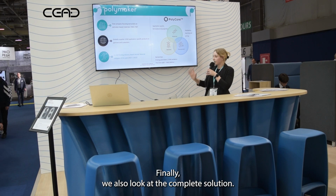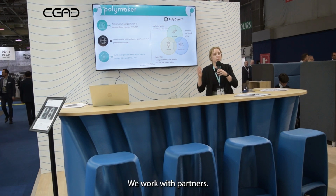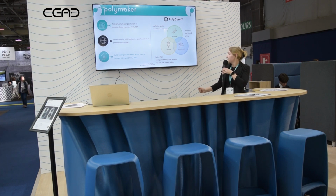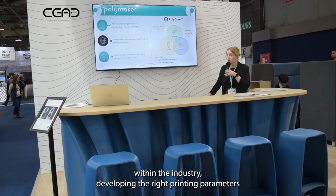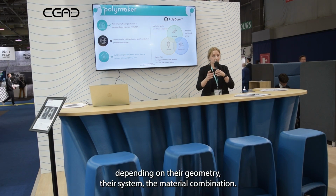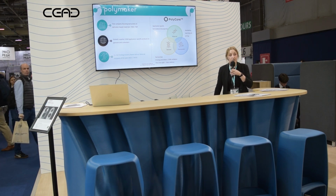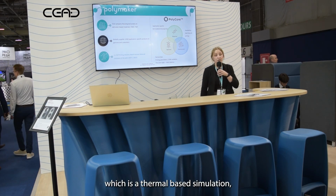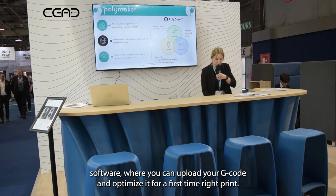Finally, we also look at the complete solution. So we don't just provide the material and then turn our heads the other way. We work with partners. We focus on how our material performs on their systems. A partner, for example, is Seed. And then we also work on validating our new products on popular LFAM systems within the industry, developing the right printing parameters that our customers can use depending on their geometry, their system, their material combination. And then we also have started exploring software collaborations. An example of this is a company, Helio Additive, which is a thermal-based simulation software where you can upload your G-code and optimize it for a first-time right print.